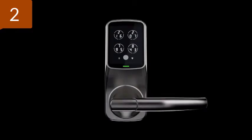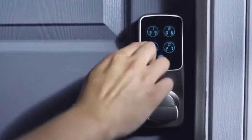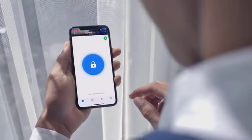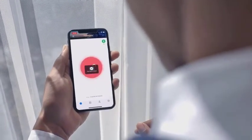This is the Lockley Smart Lock. The patented keypad is powered by Pin Genie, an advanced algorithm system that protects your access codes from being guessed by unwanted guests. Digits are distributed randomly across four buttons and are different every time, making it hard to guess the correct sequence. Our Bluetooth-powered smart locks can be unlocked conveniently with our mobile app.